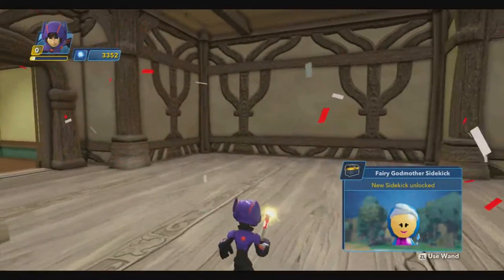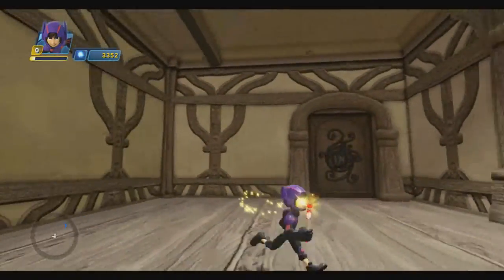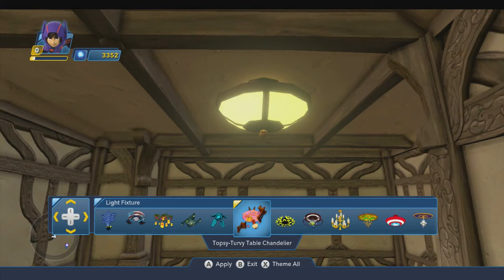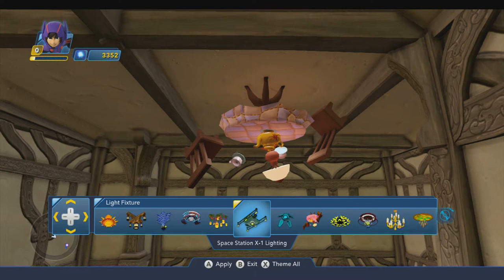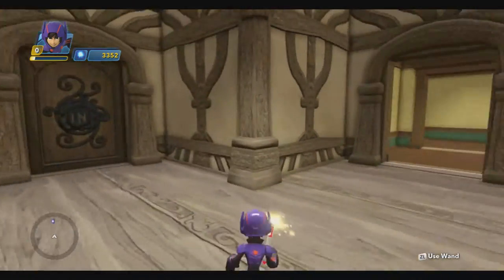Sweet. And we get experience and stuff from it. Oh, we got the Fairy Godmother sidekick. Sweet. We're getting new sidekicks for doing missions. I should probably give it the right lamp. The right light fixture. Topsy-turvy. That's more what I'd expect out of Alice in Wonderland stuff. Dwarfs' Cottage. There we go. Oh, that's cool. I like that.